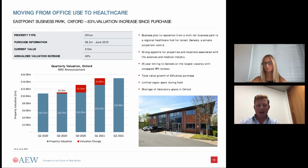So slide 18 covers an office property that we have in Oxford, which has been a very strong performer for us this quarter. The reason why this asset has performed so strongly, when we bought it back in 2015, it was very much regarded as an office park on the outskirts of Oxford. However, we completed a 25-year lease to Genesis, who are a specialist cancer treatment provider for outpatients. And in doing that letting, we naturally moved the use of this property from traditional out-of-town office more into medical and life sciences.